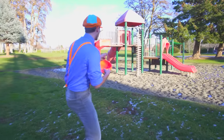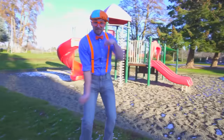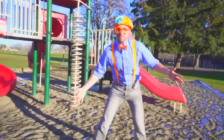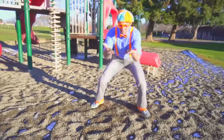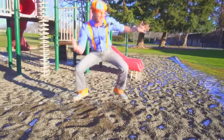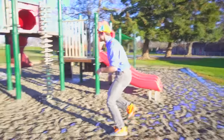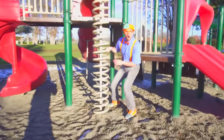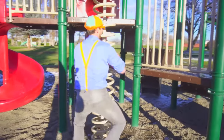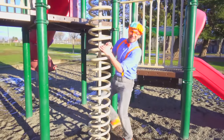Look at what it is! It's a playground! Come on! This is gonna be fun! Ooh, look at this playground! There's a bunch of rocks! Whee! Come here! Look at this! Whoa! Spirals! Whee!